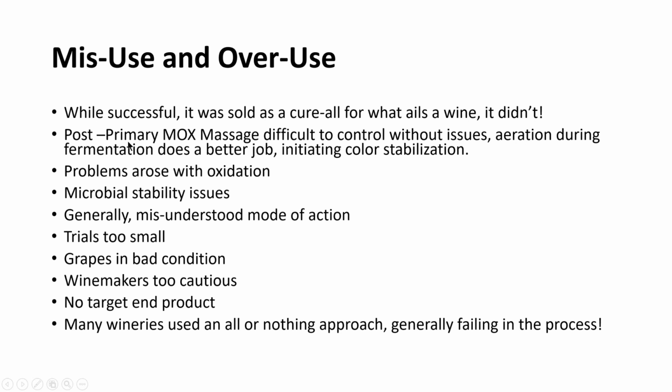So the post-primary MOX massage, for a lot of people was really difficult to do because you're just under the gun at that point. You just didn't have time to watch it the way it really should be watched. And I think that's what got a lot of wineries in trouble. So if you do the macro aeration during fermentation to do a lot of those things and then use micro oxygenation for the maturation, it appears that we have a lot better control over many things.